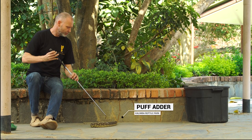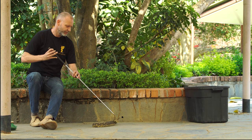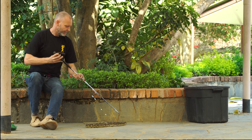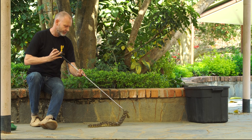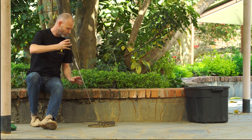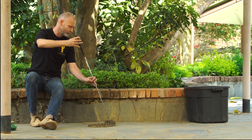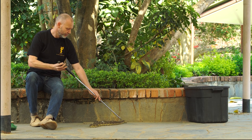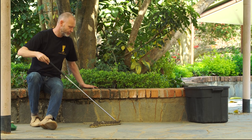Now the puff adder is responsible for some of the most prolific bites in Southern Africa. They are slow moving snakes, as you can see, and normally when they feel threatened by us or by any other large creature, they stay absolutely still and rely on their pattern, their camouflage, not to be detected, hoping that we will just leave them alone.